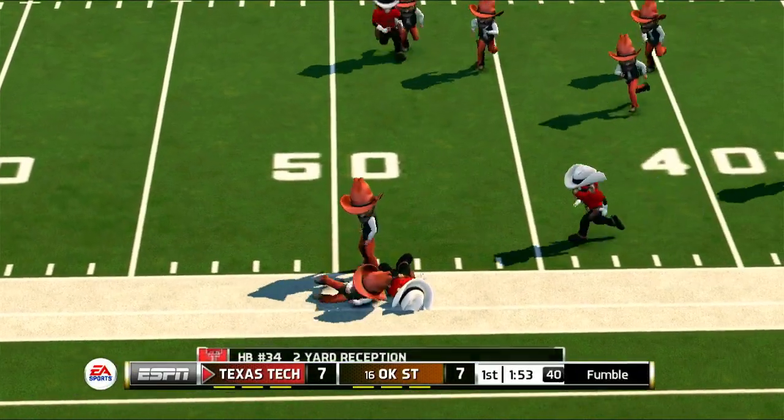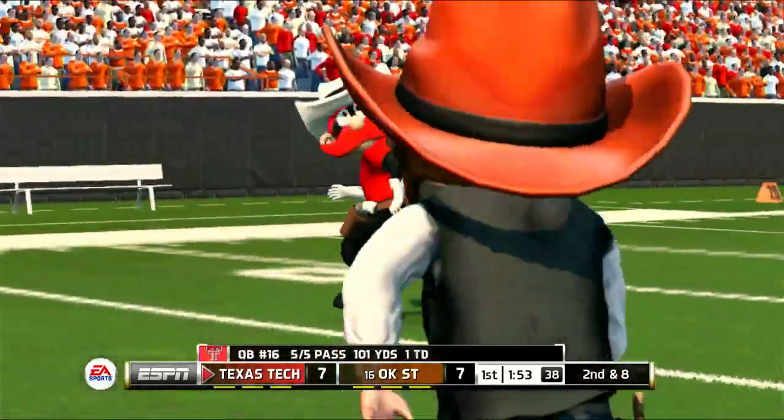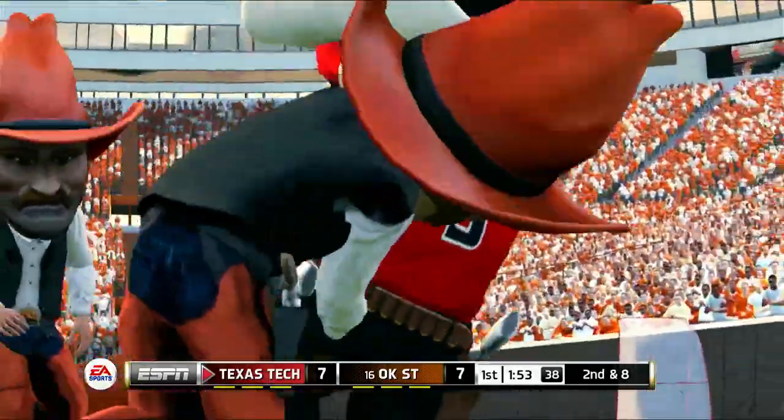Quick pass going back to his running back, and no one can get it. It bounces out of bounds. They got a little sloppy here with their ball handling. It's a good thing they were near the sideline. Otherwise, the defense could have pounced on that football.